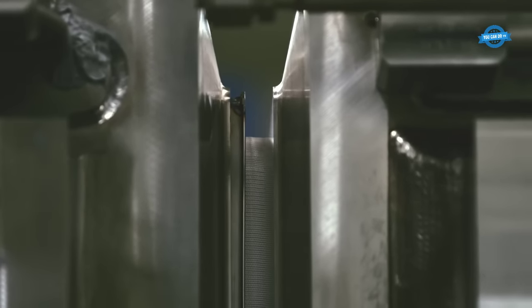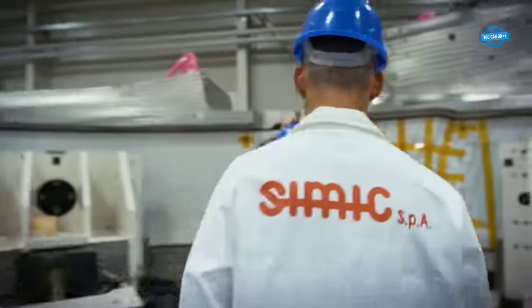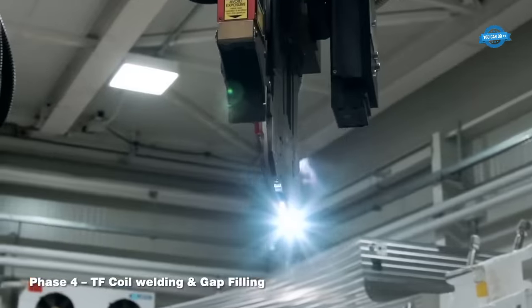The double pancake is then wrapped with an insulating material and transferred to a mold to be impregnated with resin. This is cured at high temperature, removed from the mold, and goes through a series of final checks. The manufacture of a double pancake is then complete.